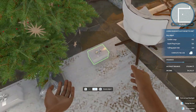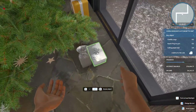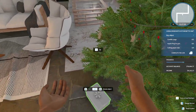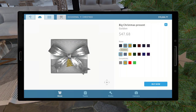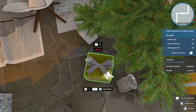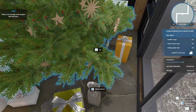Okay, I guess it's boring to have this many silver presents. I can see I am going to get stuck because it's a little hard to. I mean, the room is pretty much packed. Okay, so let's do that. And then let's do a couple golden ones. Yikes. It's not that bad. And maybe a green one. Yes, just fit yourself in there somewhere.